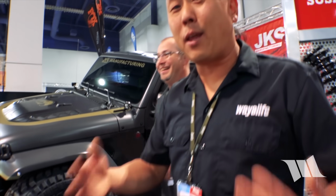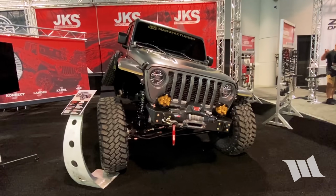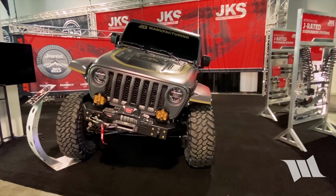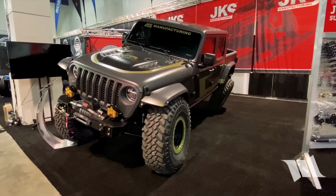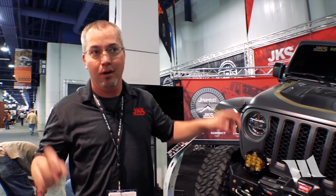Awesome. So now that we went through the nitty-gritties as to what JKS has showing here at SEMA, Justin's going to take us around this awesome, beautifully wrapped JT and show us what they've got installed on this guy. So this Jeep is really cool, built by Off-Road Power Products. I won't open the hood because it'll set off the alarm, but there's a Hellcat in there. Super fun to play with.